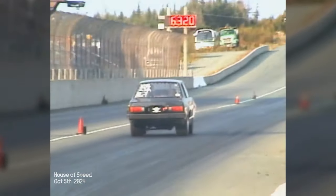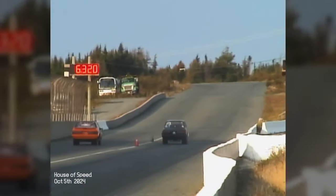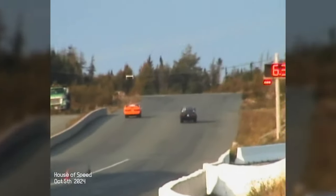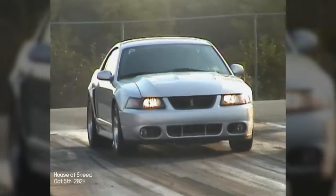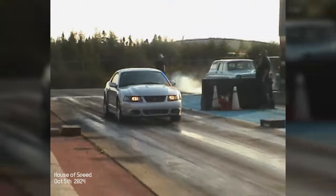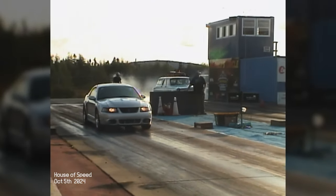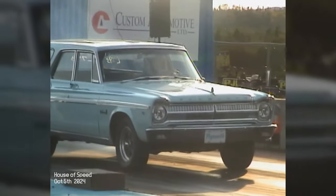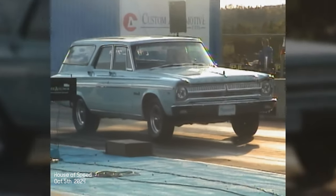Heads up, baby. Little Cobra versus Belvedere action. That's not your standard 1965. No, it is not.